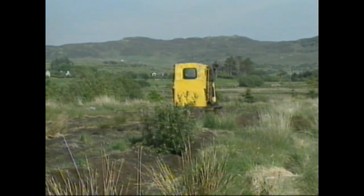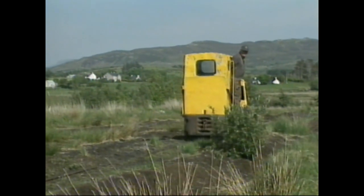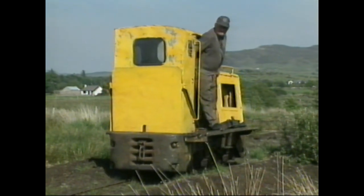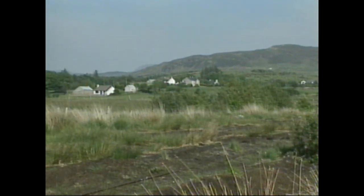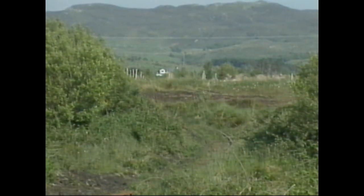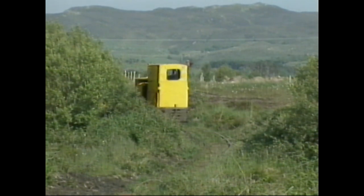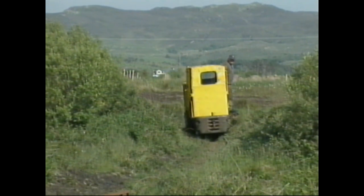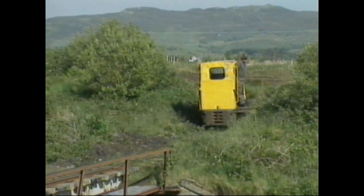What distinguishes the Glenties system is its gauge. This is the last former Bord na Mona location to use 2-foot gauge railways. One of the locomotives heads out towards the bog, passing a sea of bog cotton, gently rippling in the breeze. The only notable engineering feature on the system is the bridge spanning the River Owenea.